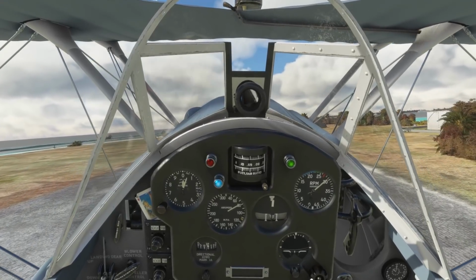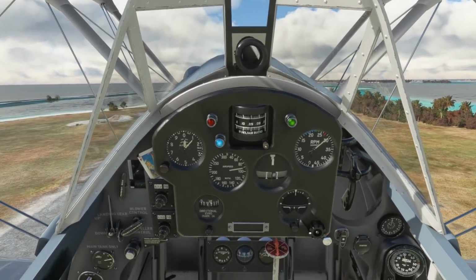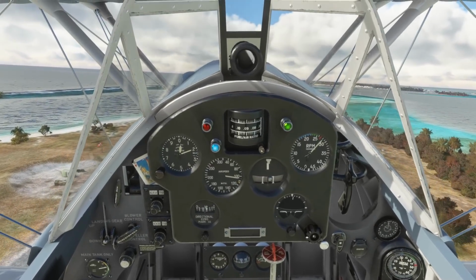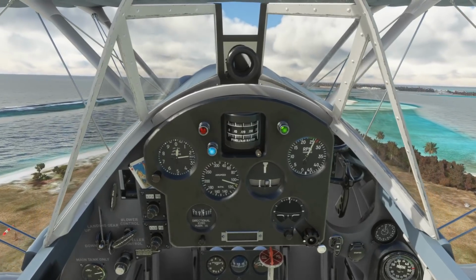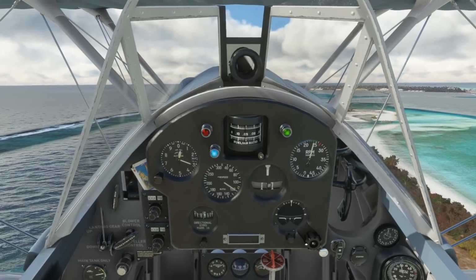So you can see for yourselves, the F3F is certainly almost STOL-like in its capabilities. You can really get the aircraft off the ground very shortly. Anyway, back to 30 inches on the manifold pressure for the climb. We'll come back to 2500 on the RPM. And we'll just continue to climb away for now.